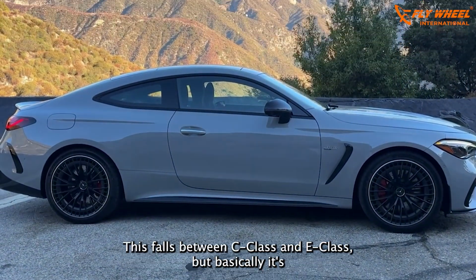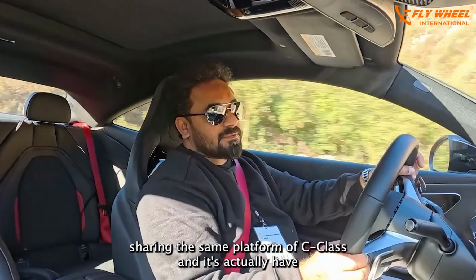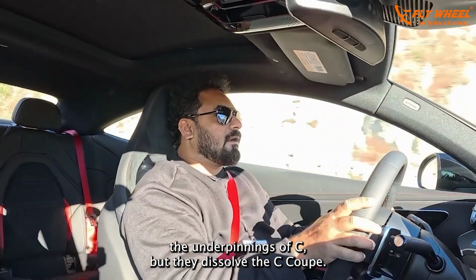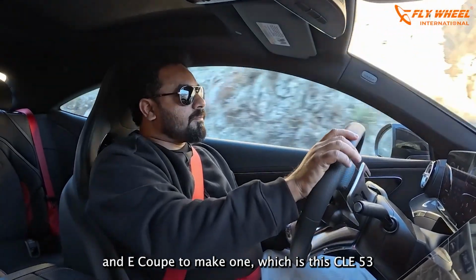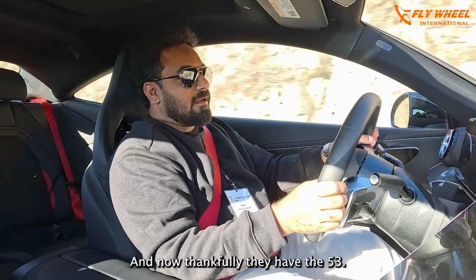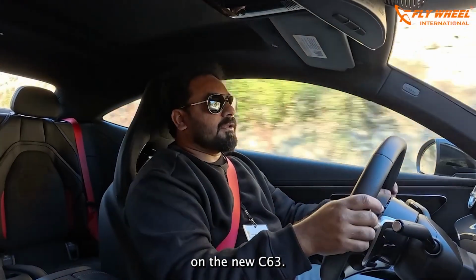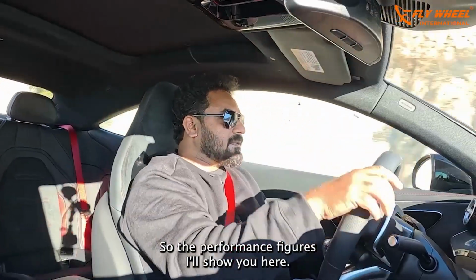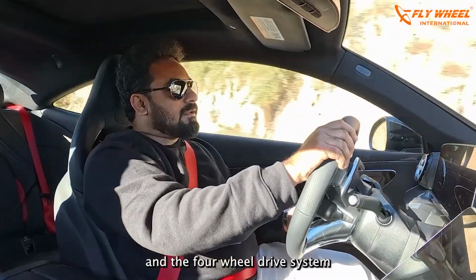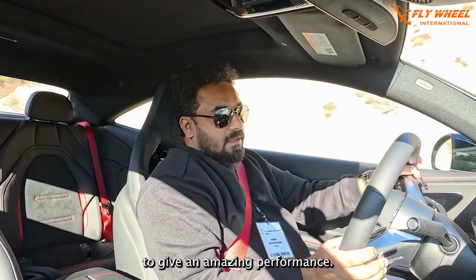CLE53. Talking about this car, this falls between C-Class and E-Class, but basically it's sharing the same platform as the C-Class, and it actually has the underpinnings of the C, but they dissolved the C Coupe and E Coupe to make one, which is this CLE53. And now thankfully they have the 53, and I'm expecting the 63 also to come with a V8, which is missing on the new C63. So the performance figures I'll show you here, and you can see 400 plus HP power and the 4-wheel drive system mixed together to give an amazing performance.